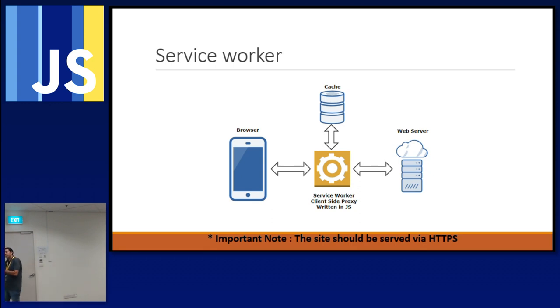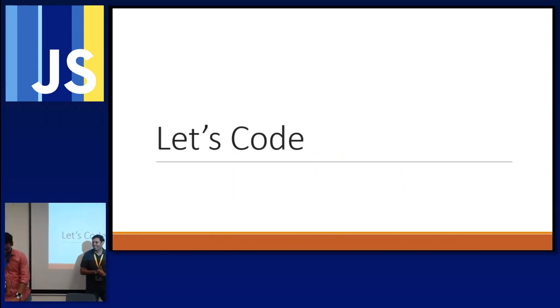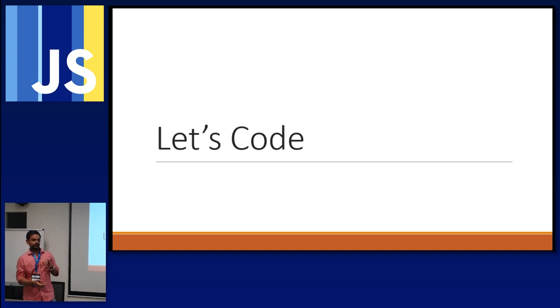Cool. Enough talking. Let's start and see this in action. Okay, let's code. The first thing we will be doing is adding the web app manifest so that your website can be added to the home screen like an app. And then you can verify that on Mac, Windows, iOS, and Android. Recently, the PWA app manifest support has been added to Linux, Mac, and Windows. So on desktop also, you can have an app, and then you can launch it. So we are going to see that.